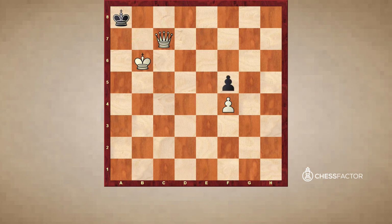Compare and contrast that with this example. Once again, if it were black's move in this position, this would be a stalemate. Okay? The difference here is that because white's pawn is on f4, this is blocking and preventing any forward movement from black's pawn on f5. And then the same criteria is met, right? Nothing else can move, black's king is not in check, and it cannot move. The game ends in a draw, and it is stalemate.